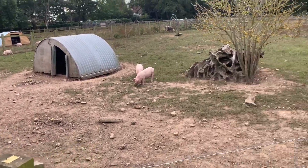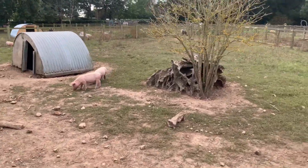It's so dry. The last time we went here, it's so winter. So wet and muddy.